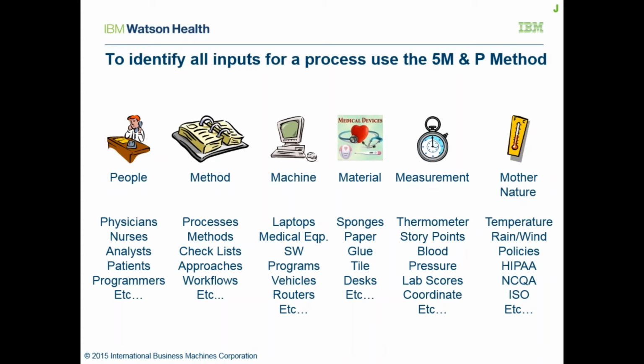Then you have your measurement systems, which we would place a thermometer under there, story points, blood pressure, lab scores. Sometimes there's a confusion between is this a measurement or is it a machine, because sometimes the machine is doing the measurement. Doesn't really matter which category you put it in, it's no big deal, as long as you don't forget it. And then Mother Nature is very important as well as you look at your design, because those are things that you cannot control.